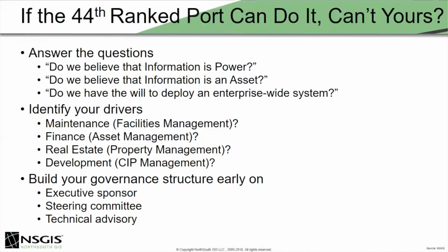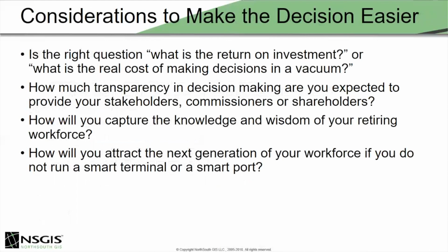Okay, I need to speed through the rest of this. You have to identify your drivers, whether those be facilities maintenance or finance department, real estate or development. You have to develop the governance structure early on. And I have just 3 more slides, I think, on practical considerations.